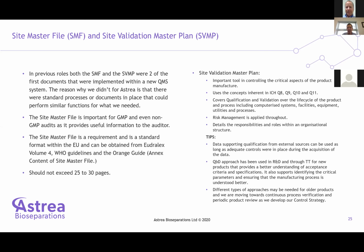The other area that we looked at is QBD, quality by design. It's been run for a lot of our new projects since 2018, 2017 within R&D, and it provides better understanding of our acceptance criteria and our specifications. It also identifies the critical parameters and ensures that the manufacturing process is better understood. It's fundamental within the control strategies as we move forward, to make sure that we can look at things like continuous verification as we move forward, instead of just standard validation requirements as is. So concurrent validation, or whatever, which way you want to look at it.